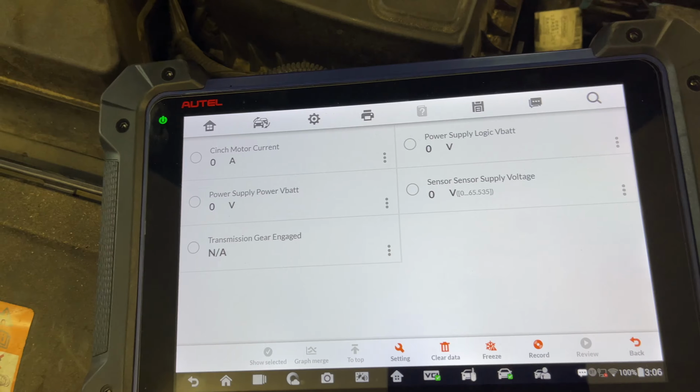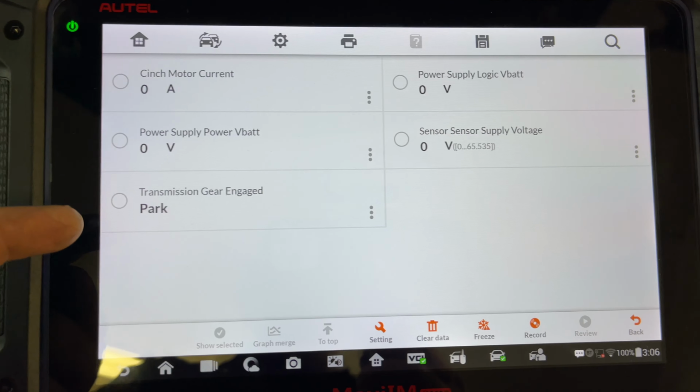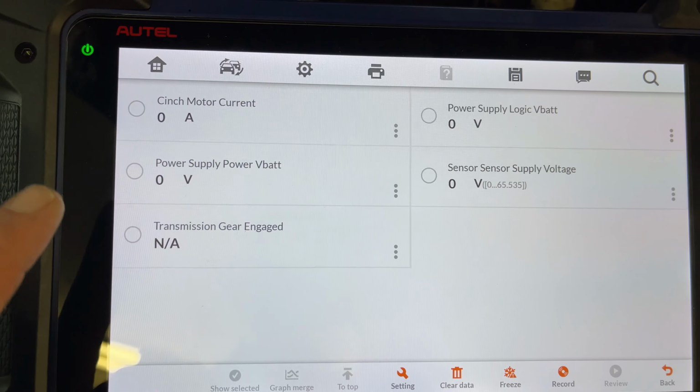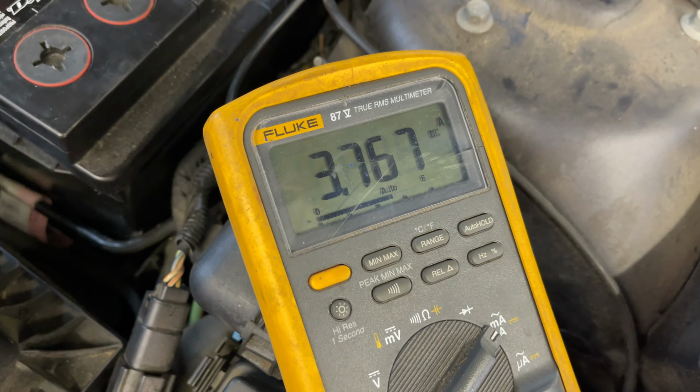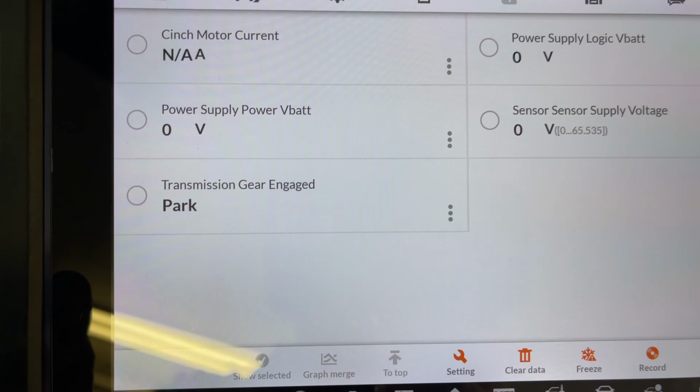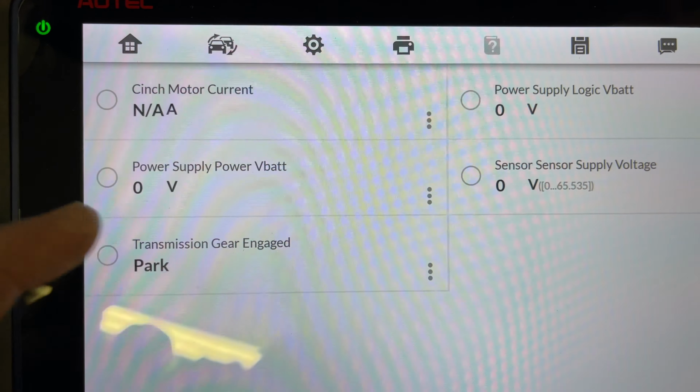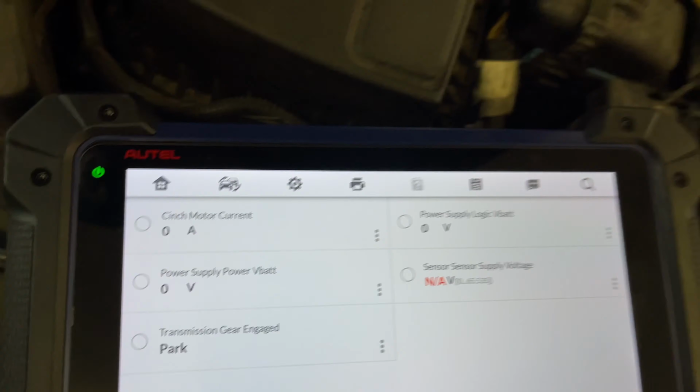Just pulled it up. So this is what it's seeing. And if you see that right there, I don't know if that's my issue or not, but this thing is doing some weird stuff, and my drain is actually up to 3.7, but this thing's doing some weird stuff. So like, I don't know if when this is going to NA or if it's trying to go to sleep or what. Don't really know, but seeing that transmission gear engaged park flipping some, makes me wonder. So let me kind of rescan everything with the Autel and see if we've got some codes that the Snap-on isn't finding.